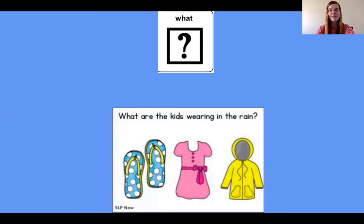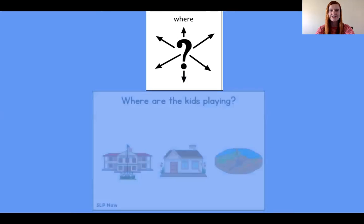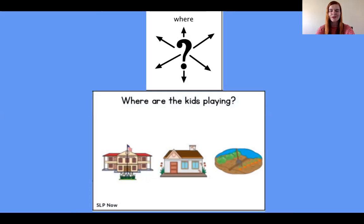What were the kids in the story wearing in the rain? Were they wearing flip-flops? Were they wearing dresses? Or were they wearing their raincoats in the rain? Say or touch the answer. That's right. They were wearing raincoats to protect them from the rain. Where were the kids playing in the story? Were they playing at school? Were they playing at home? Or were they playing in a garden? Say or touch the answer. That's right. They were playing in the garden.